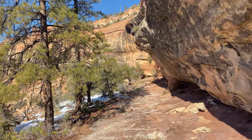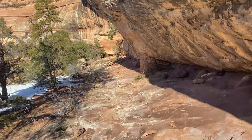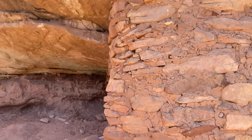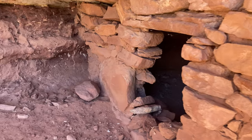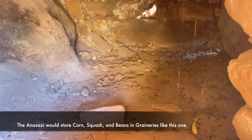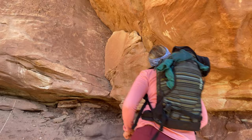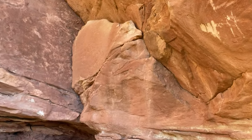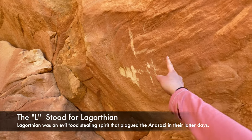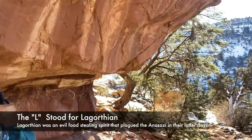This should be ruin 5. Looks like we got a little granary. Oh yes, here's a little granary built in. Nice little storage area. Keep all my little corn. Little cornhole, if you will. We're trying to see if we can't find some. That looks like that might be carved in. That looks like an owl. Owl. Is that the name of one of those scientists?